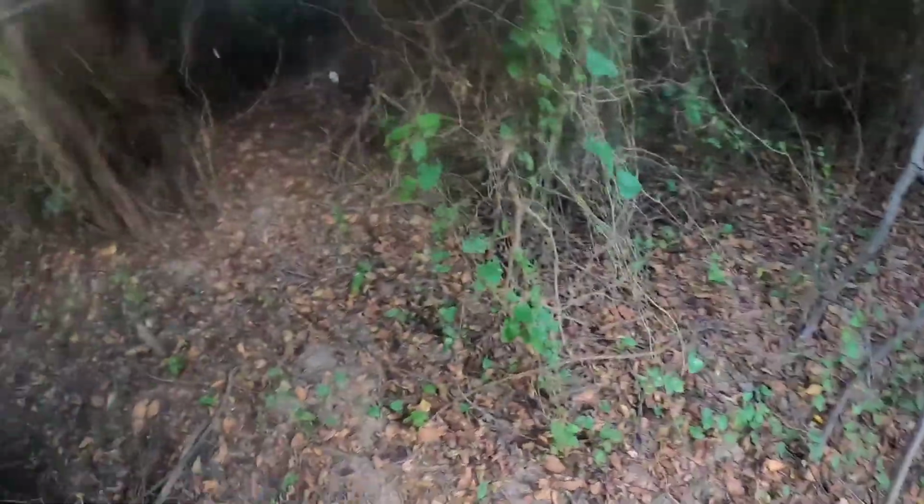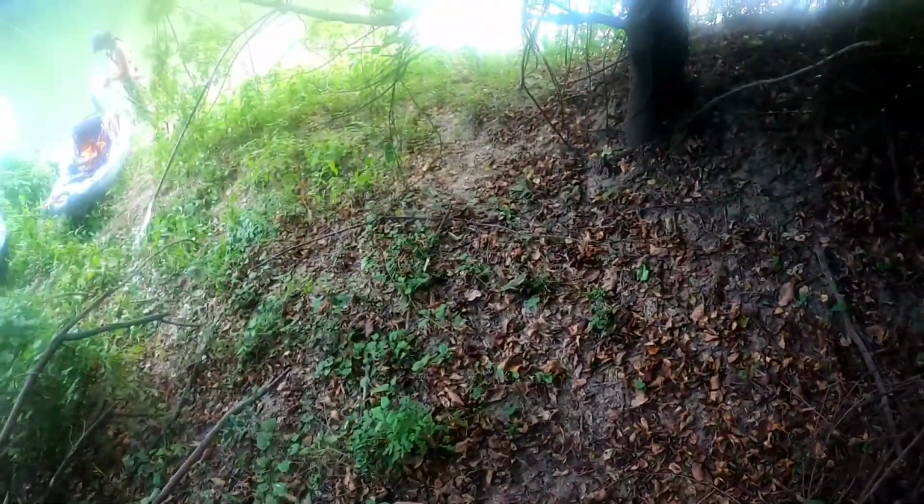It's pretty cool out here, actually. We might actually come out here and maybe do a camping video or something. It's got a nice little spot away from people. There's a lot of frogs. Might grab one of these frogs for bait.